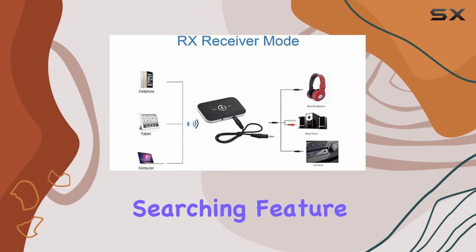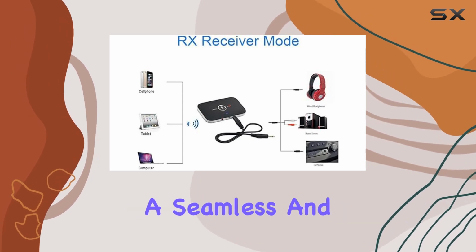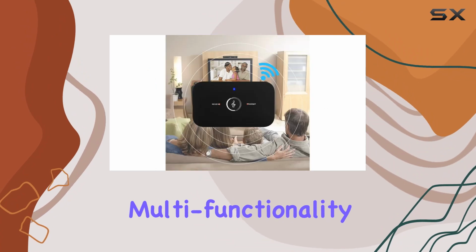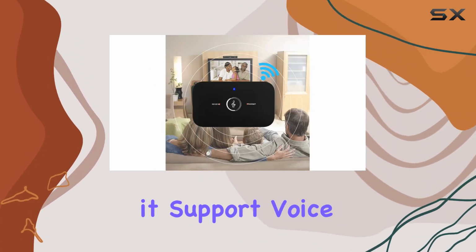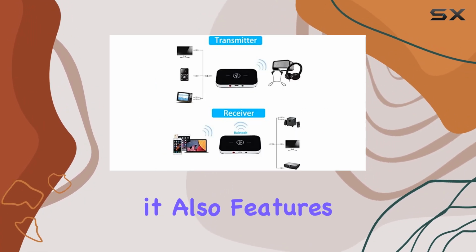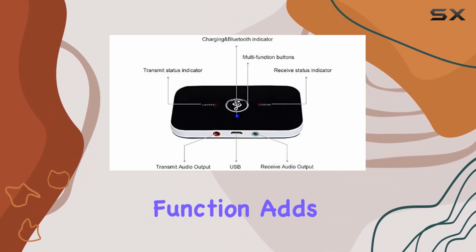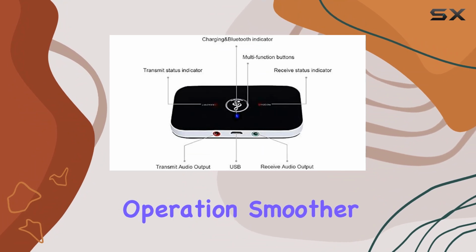The automatic searching feature makes connecting a breeze, providing a seamless and wireless audio experience. One standout feature is its multifunctionality. Not only does it support voice prompts, but it also features AUX out and headphone support. The automatic memory connected function adds to the convenience, making your operation smoother.